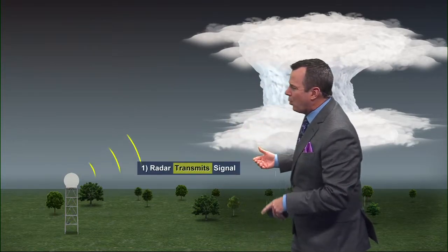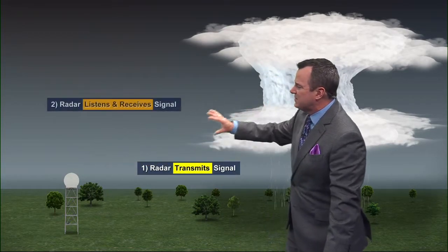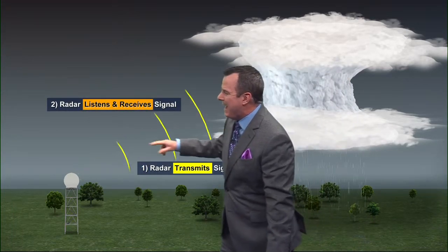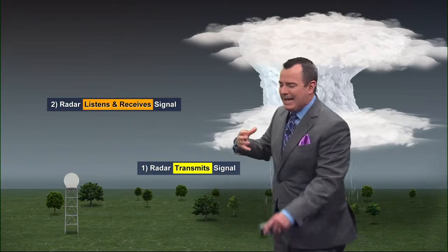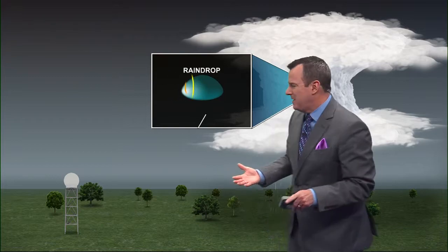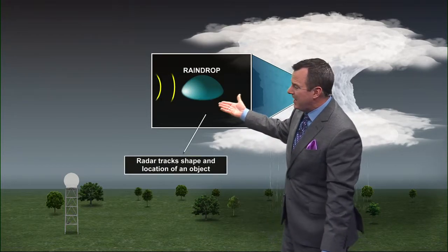But how Doppler radar works is it transmits a signal. It sends it to the cloud. The cloud refracts it or bounces it back, and basically the radar is like a giant ear. It listens to and receives a signal. So what kind of signal is it receiving? Well, it knows if it's seeing a raindrop.